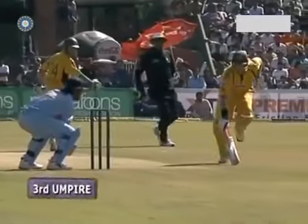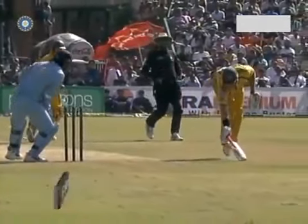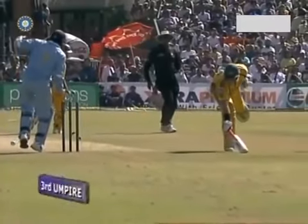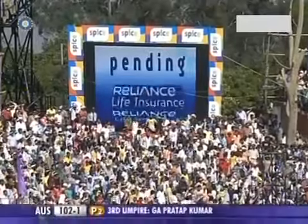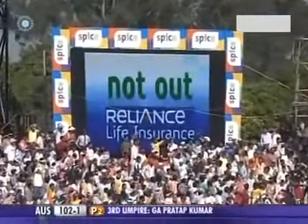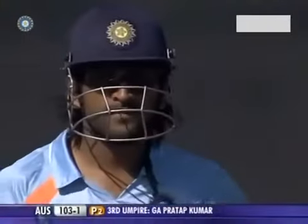Pratap Kumar, the third umpire, taking another look. It loses the ball, Dhoni. There you go. Very clear from this angle that he's missed it. And India have missed a great opportunity. Should say not out. Hayden missed when he was 53.